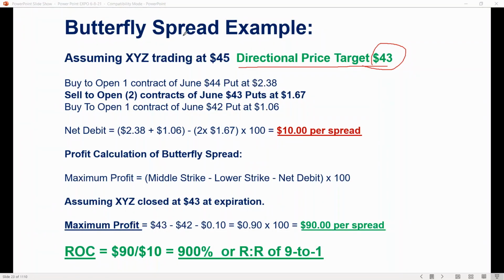And the great thing with butterflies is they're more short duration trades to take advantage of that time decay. We can set these up for one day to one or two weeks out. And we can make really great returns without having to have a huge move.